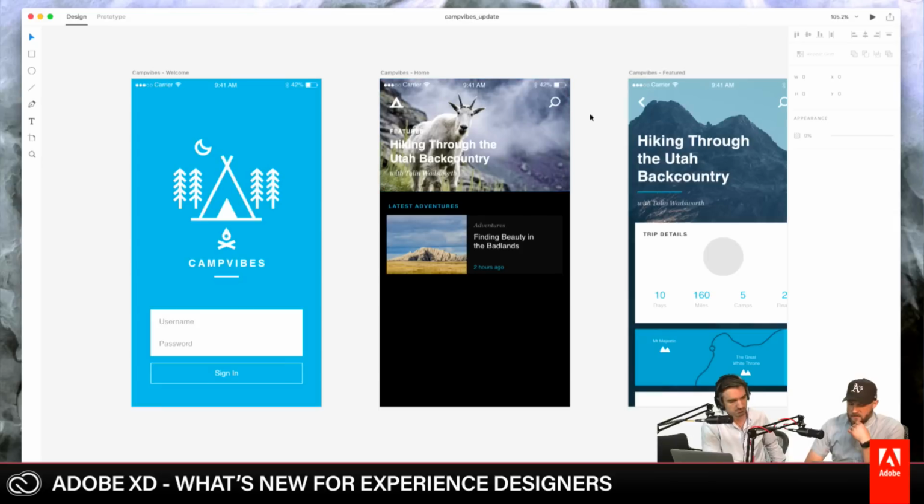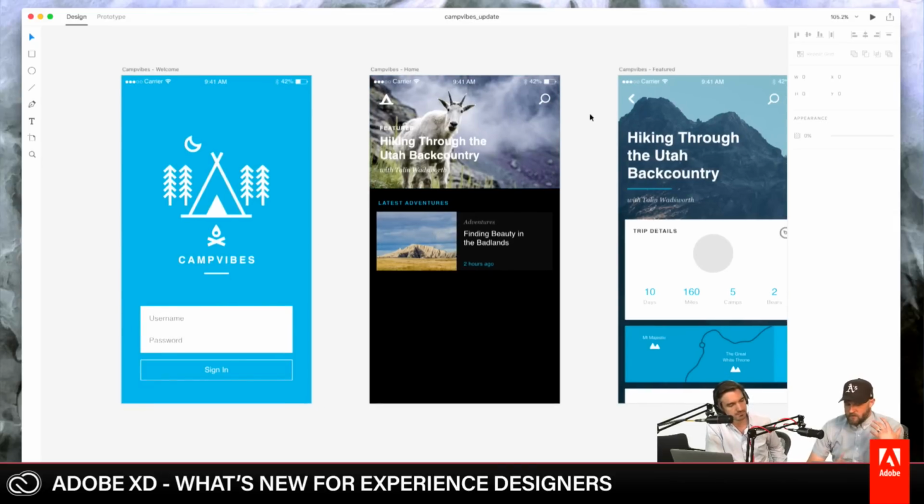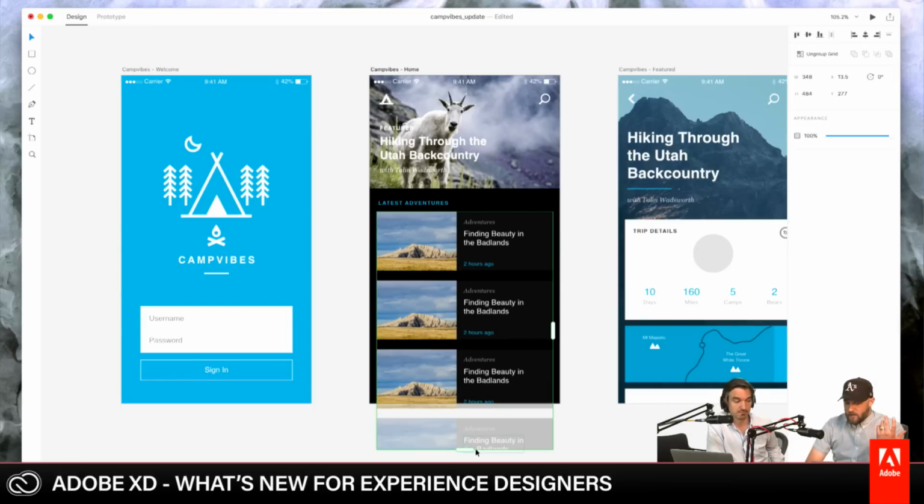I'll start with some of my favorite features. I think it all starts with the repeat grid for me. That's one of the first features we developed in our prototype, and it's very popular and very useful. It's the foundation for symbols, which we're adding later in the year; we're working on it right now. Symbols, like the same concept you have in Illustrator, for instance?